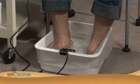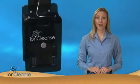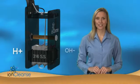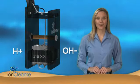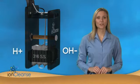The array is placed in the water with the hands, feet, or other body parts. When turned on, the control unit delivers a small, direct current into the array. The metals within the array, in combination with the water and salt, generate positively and negatively charged ions by separating hydrogen and oxygen from the water molecule. These ions neutralize charged particles in the body. The neutralized particles are pulled out of the body through the skin via osmosis and diffusion.